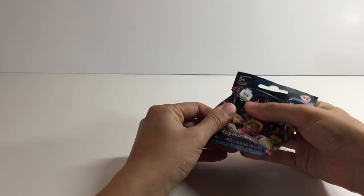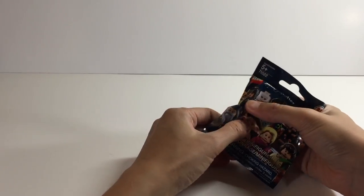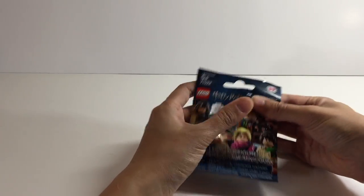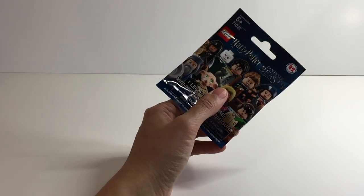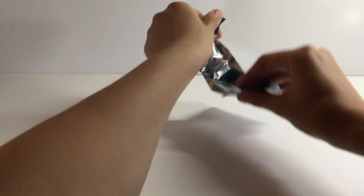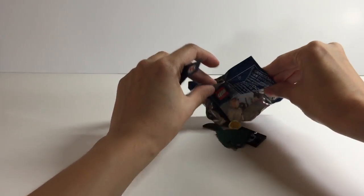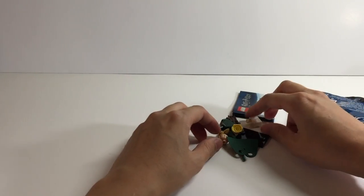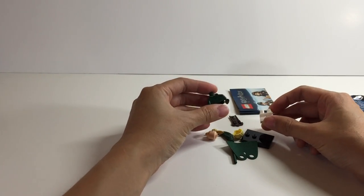So this one, okay, so that is a long piece. This is a broomstick. So I picked this one out thinking it's Draco Malfoy. And we will see if I'm correct. I think this is Draco. And voila, we were correct. It is Draco Malfoy. So we'll do a quick assembly of this guy.